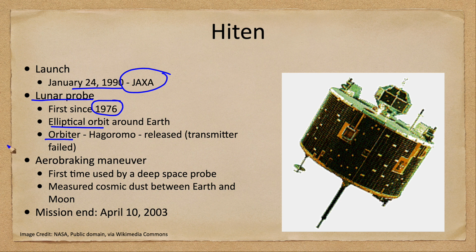Now, one of the interesting things that the Hiten spacecraft did was perform what is called an aerobraking maneuver, which is a way of adjusting the orbit by using the atmosphere of a planet. Hiten was in a very elliptical orbit. It went out to the moon, and then it came back to Earth in a single orbit. If you adjusted that orbit enough, it could pass through Earth's outer atmosphere and use that as an aerobraking maneuver. And this is the very first time this was ever used by a deep space probe. So something designed to go outside of low Earth orbit was used to adjust and change the positioning of the craft's orbit.